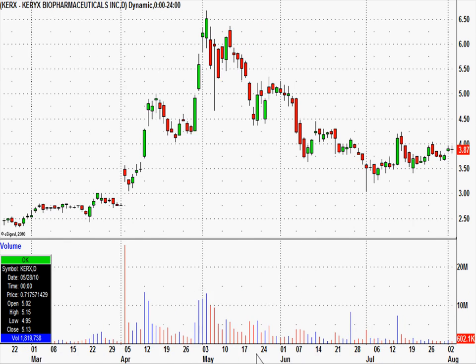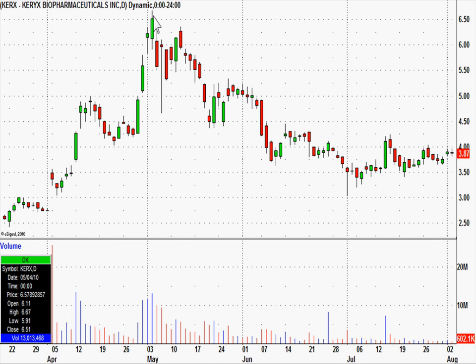Now let me zoom in here. Ever since then, it's been slowly grinding down. Nice pop here back on, what was the date? July, let me double check, July 14th. Nice pop off of 3.50, day and a half run maybe to 4.24. That's a nice percentage move. Kind of did a subsequent pop a little bit lower, 4.03. And then the last couple days, two equal tops here at 3.96. Reminds me a little bit of our Borders Group pick a while back.